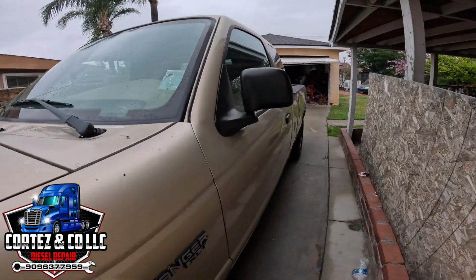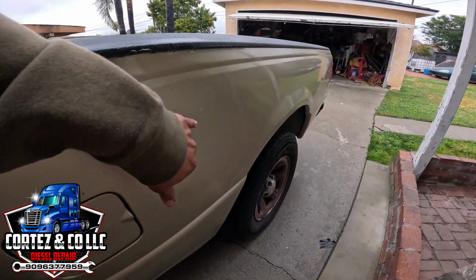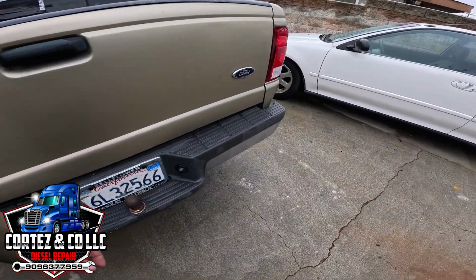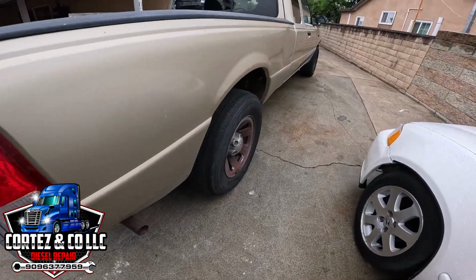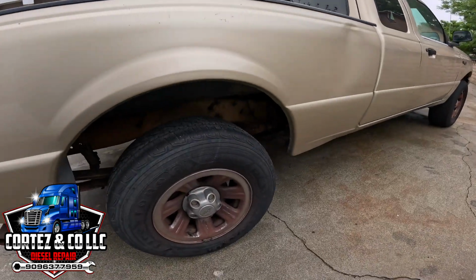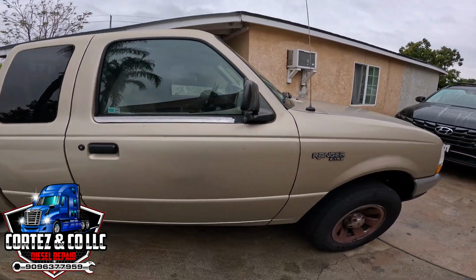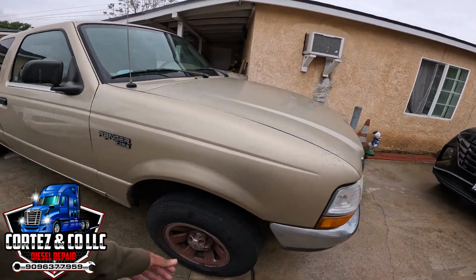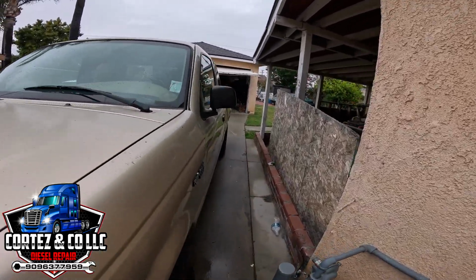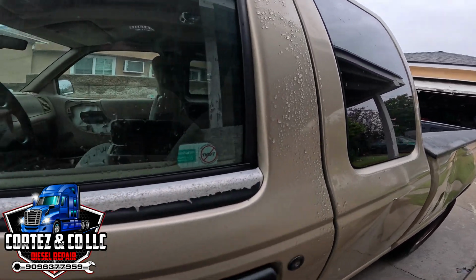So she does have some details on her, a couple dents. It's a 2000 Ford Ranger, extended cab, broken window, as you can tell. Nothing much to say about it. It's a 3.0 V6. It is a 5-speed manual transmission. I was looking for a manual truck this time around because I miss driving stick shift. Like I said, it does have a few dents that we're gonna fix.